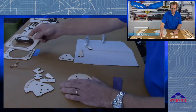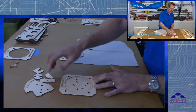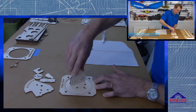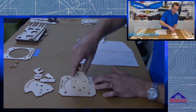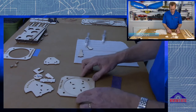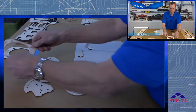All right, now that piece, yeah, we got a pretty good fit here. If you're having trouble making a turn, you can take one of these pieces, stick it in here, and that gives you a way of turning it. So there we go. Just make sure it's nice and smooth. You don't want it too loose, but loose is better than too tight. So anyway, all right, so I'm going to put my bottom piece, put this piece back up out of the way for now.